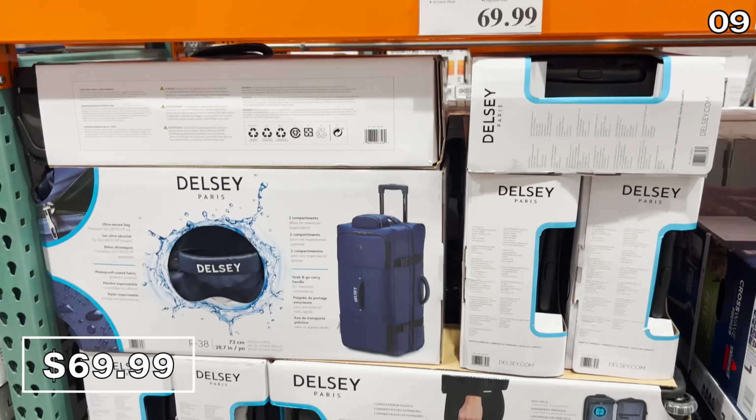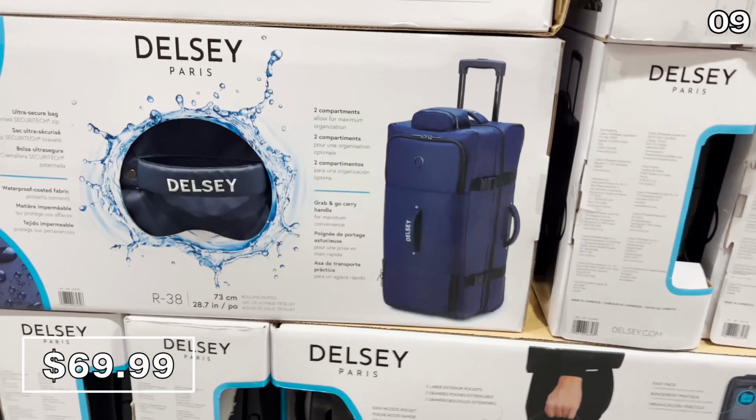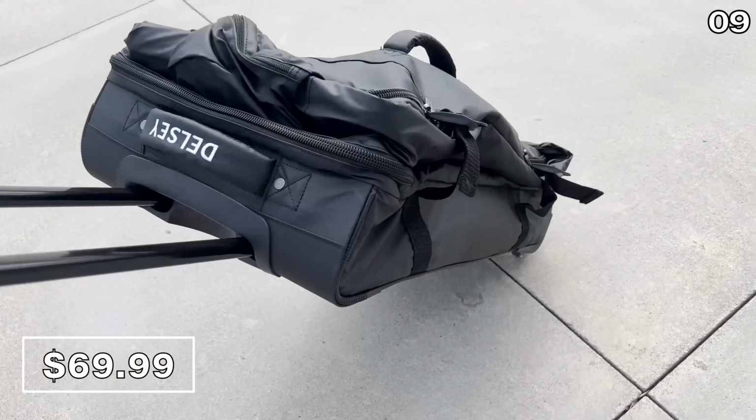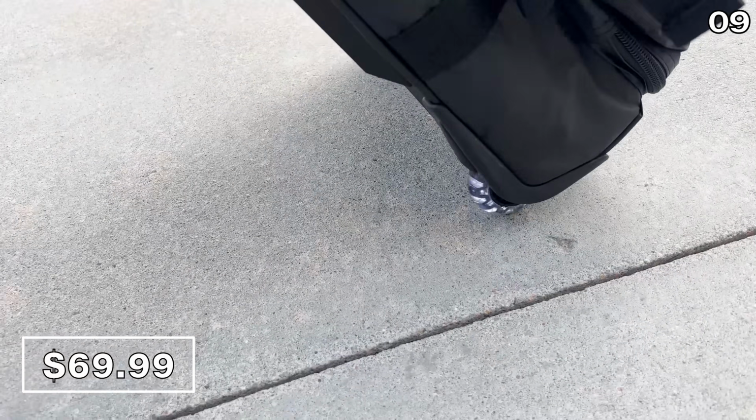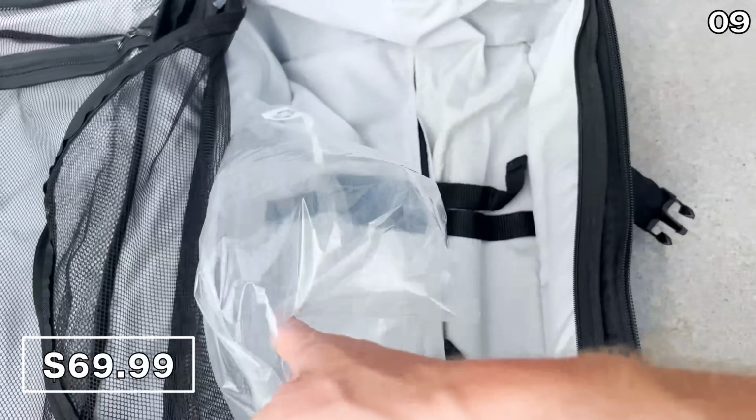My next point is perfectly timed with travel season, and this next product, which I picked up for 70 bucks, is a Delsey 28-inch wheeled duffel. I thought this would be wonderful for a family road trip we might have next month, depending on the price of gas. It does appear to be durable from all of my initial testing, and it could accommodate quite a bit of clothing without occupying too much valuable trunk space.